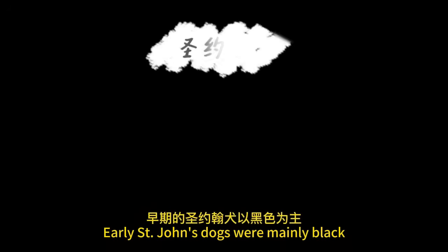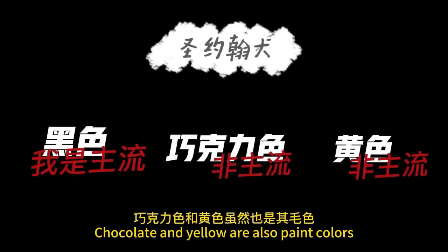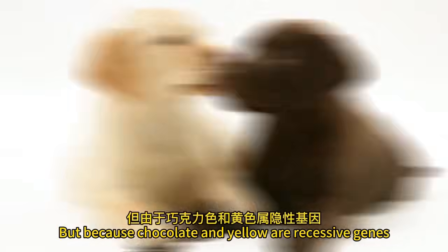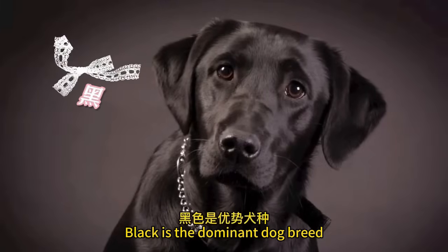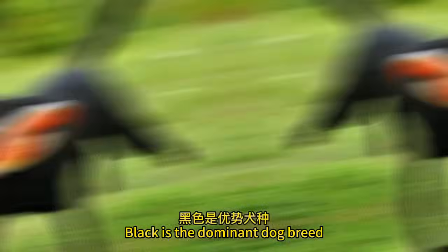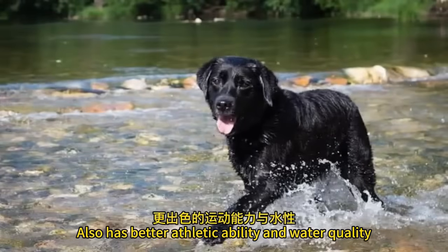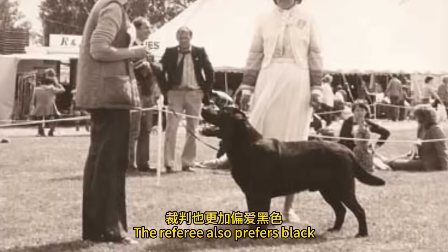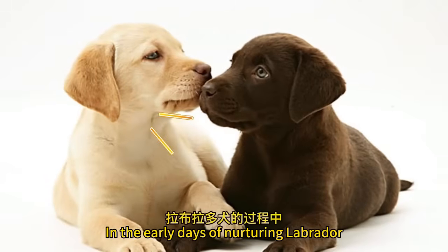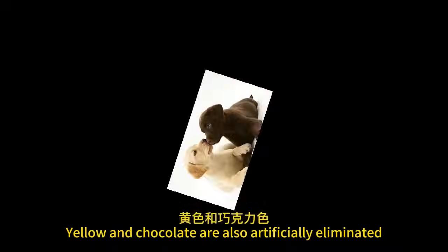Early St. John's dogs were mainly black. Chocolate and yellow are also coat colors, but because chocolate and yellow are recessive genes, they are not genetically as stable as black. So in early Labradors, black was the dominant color. Black Labradors also have better athletic ability and water skills. In the early days of dog racing, the referee also preferred black. In the early days of nurturing Labrador, yellow and chocolate were also artificially eliminated.